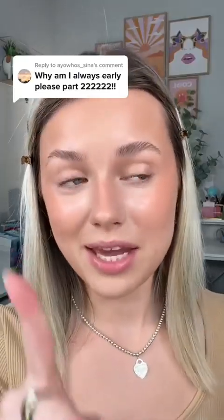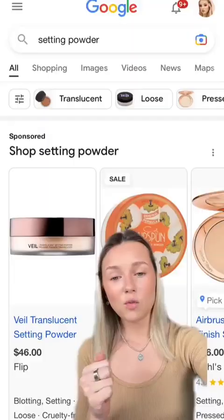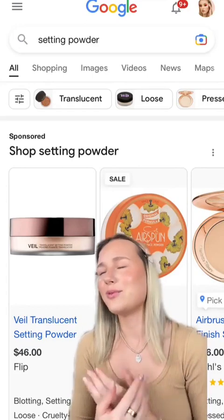Welcome to part 2 of me searching up a makeup step and using the first picture that Google shows me. It's a new year, new me, and I still can't talk. We're moving on to setting powder and Google has surprised me once again. We have the Hourglass Veil Translucent Powder, which is a really, really good powder.